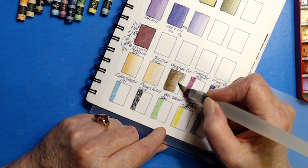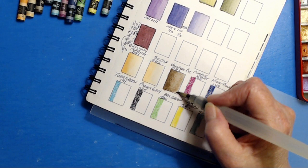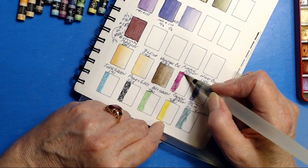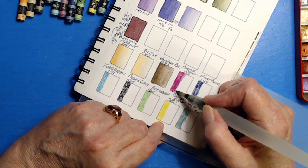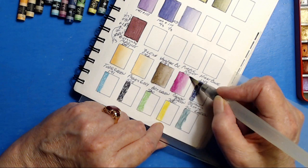I have found that the trick with NeoColors is, if you're going for a light shade, you want to go ahead and use the palette. If you want a more solid shade, you can go ahead and go directly on the paper. And if it's splotchy, it's because you didn't use quite enough pigment. So at that point, you can just take it off the crayon directly with the water brush. Ooh, look at that. That is a gorgeous, gorgeous color.